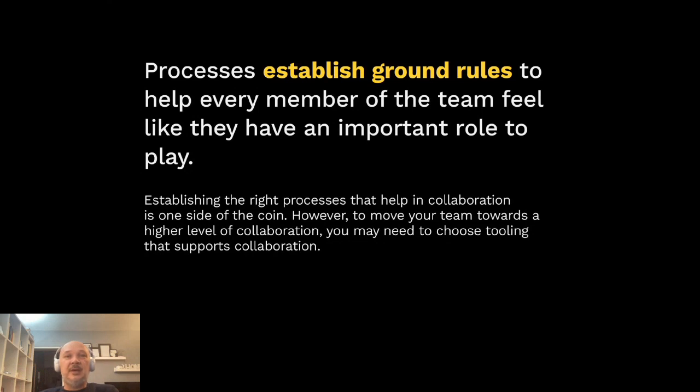Don't see anybody as a low ranking guy or girl in your team. Everybody has their role, everybody needs to fulfill their role. And it's not about the one single person, it's basically about how the team is working as a whole group, I would say, or whole family. And if you establish the right process, it can help you in the collaboration, and you can move your team towards a higher level of collaboration.